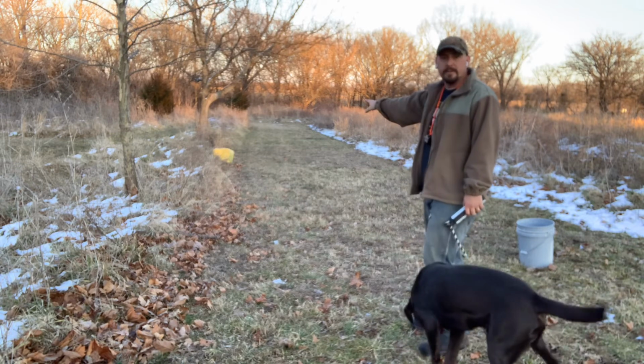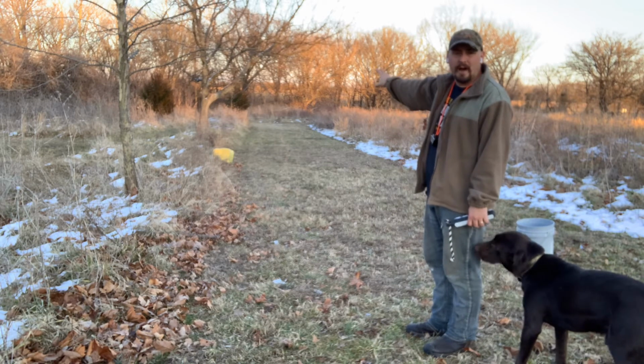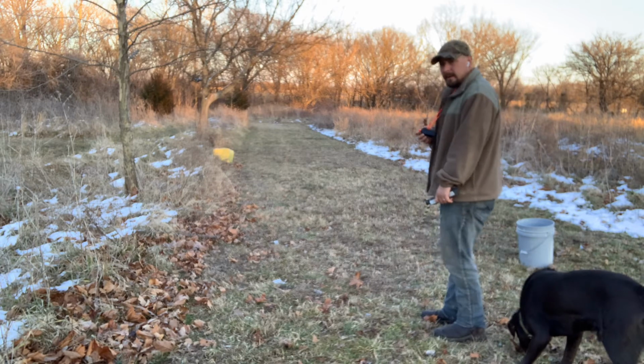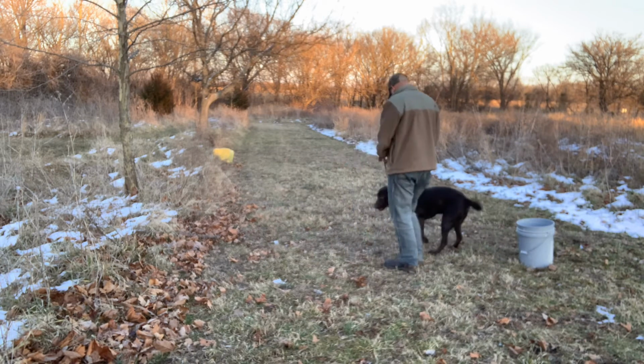But anyway, so I'm going to run this pile. It's probably about 60, 70 yards down this lane. And so we'll give him 5 or 6 reps and talk to you about how we're going to do this and then how we get on to the next part. So there you go, Wed. Right. Heel, heel, heel.